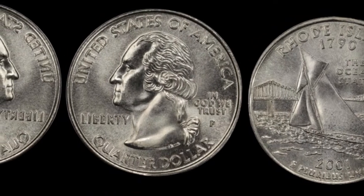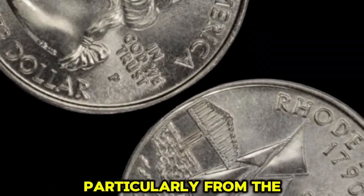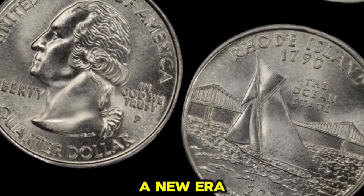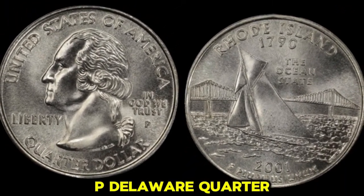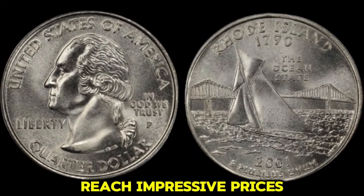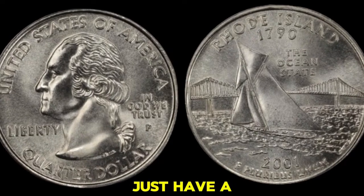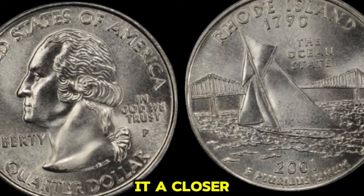Other interesting P quarters worth mentioning include those from 1999, particularly from the State Quarters series. State Quarters marked a new era in U.S. coinage, and the 1999 P Delaware quarter, for example, can reach impressive prices if it's in pristine condition. So, even if you just have a regular Philadelphia quarter from those years, it's worth giving it a closer look.